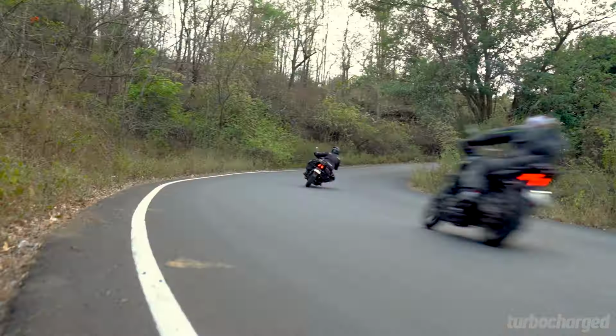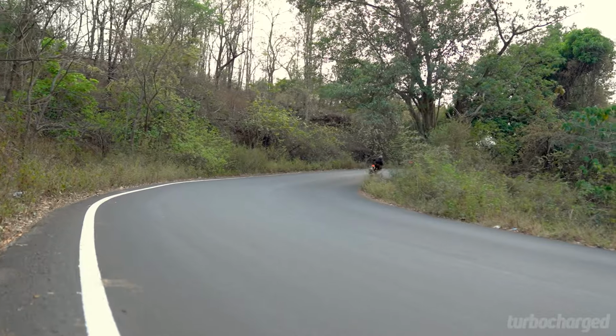And the tires, I really like the grip from the tires as well. Despite the ambient temperature being around 40 degrees, the tires held quite well. I think the MRFs did really well.